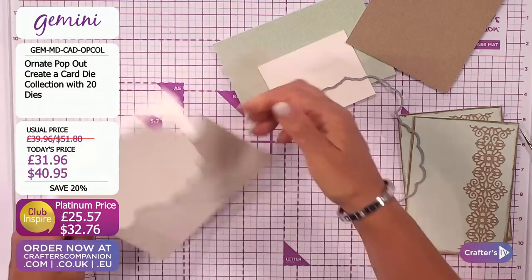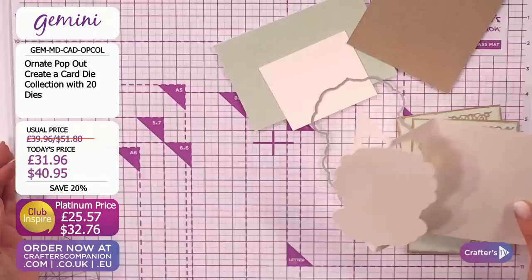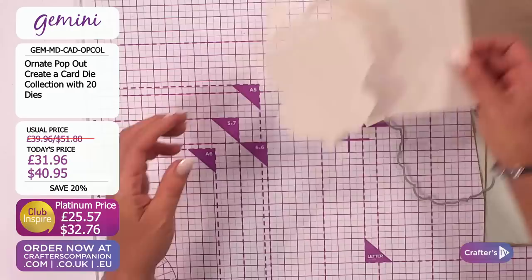So that's now made, you can see, oh, let me bring it that way, that pop-out element. I'm just going to move my mat over because I'm drifting to one side. There we go. Can you see? Yeah. Perfect.